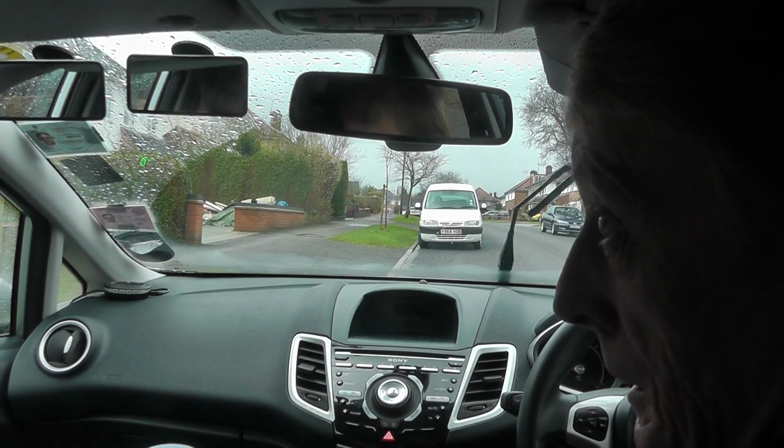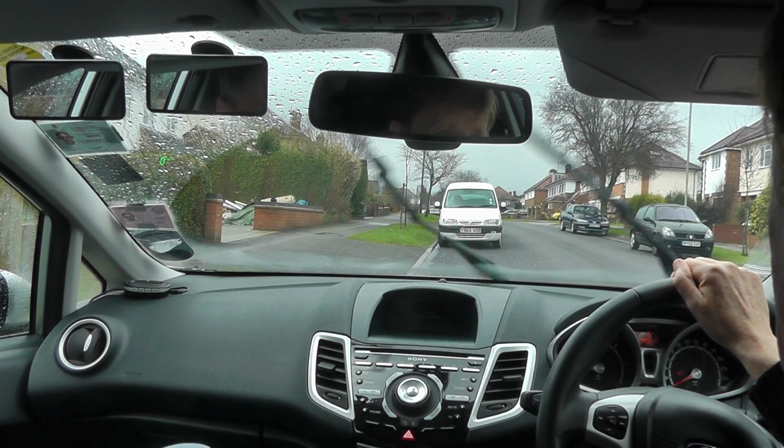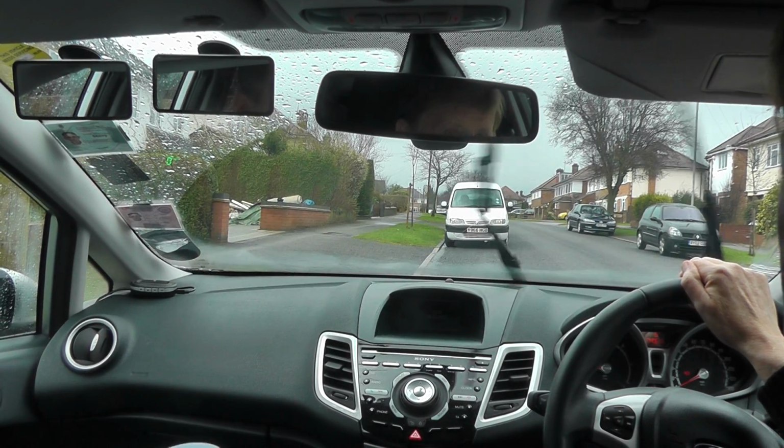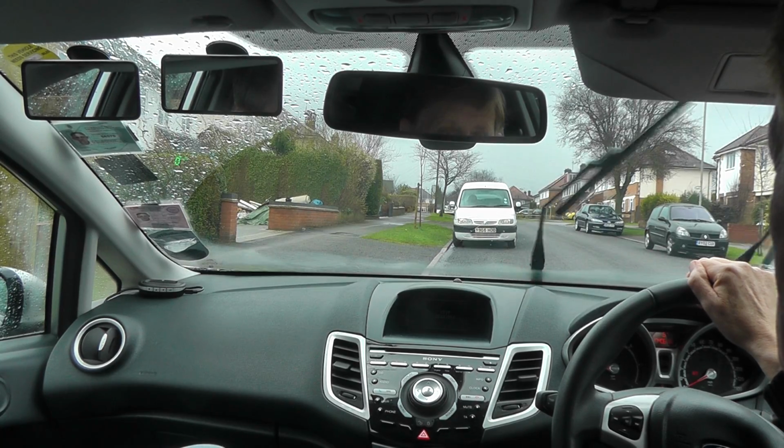That's good, wasn't it? You can't look in your mirrors. Mirrors are costing you time there. I know the temptation is to look in the mirrors, but what's happening is if you look in your mirrors, we are going forward another 2 or 3 car lengths more than we actually should.